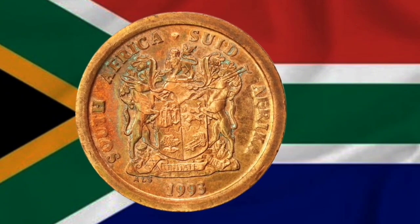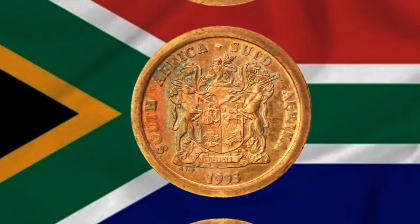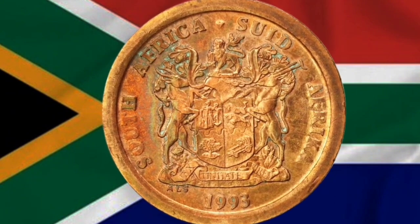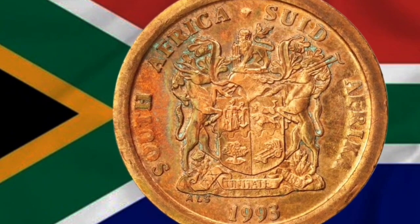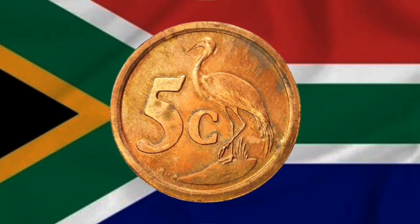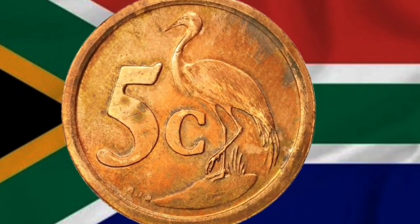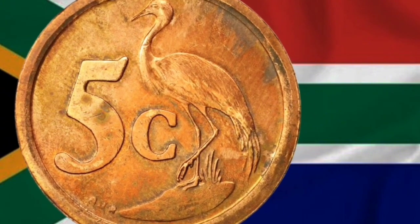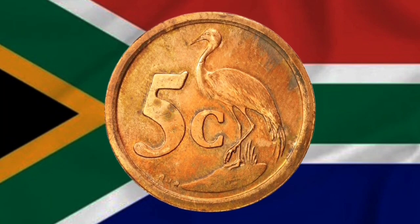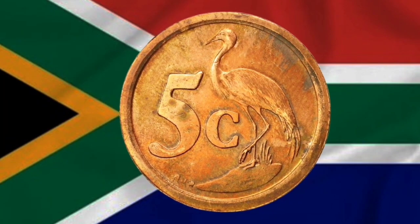Such high-value coins are usually authenticated by third-party grading services like PCGS or NGC. These organizations evaluate the coin's condition, rarity, and error type, providing official certification and boosting its credibility in the market. Collectors often look for coins that are in mint state condition, meaning the coin has never been used in circulation and maintains its original luster and detail. These coins are graded on a scale from MS60 to MS70, with MS70 being a perfect coin.